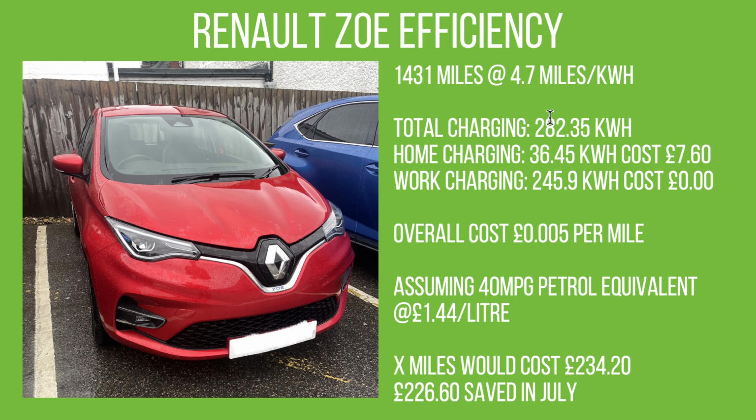What that meant was in August, the total amount of charge that was put into the car was 282.35 kilowatt hours. I only had to put 36.45 kilowatt hours of that from the home charging, because I'm able to charge at work, which is obviously a huge perk in terms of saving money, because I put 245 kilowatt hours into the car at work and it didn't cost me a single penny. So the cost to charge the car at 36.45 kilowatt hours at home was only £7.60. So when you combine all that together, it actually works out at half of a penny per mile.